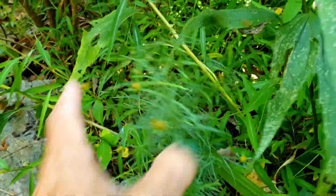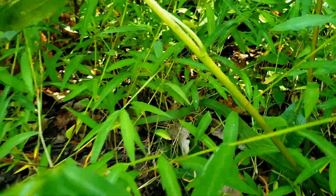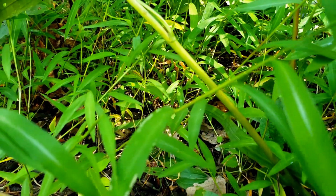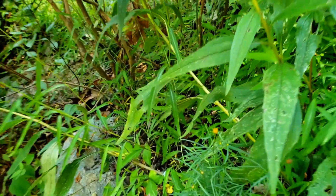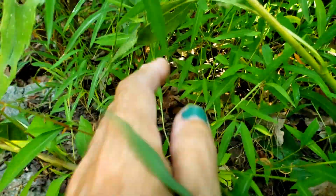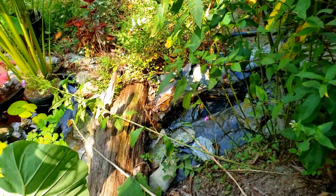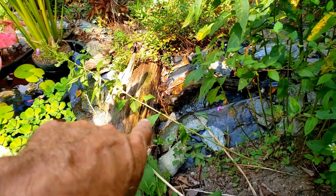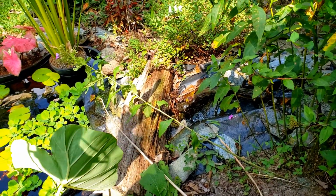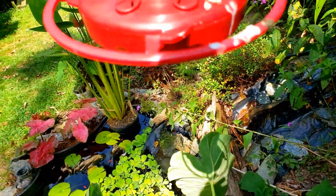It's right in there. I guess you can almost make it out through the grass. Let me see if I can get a step closer here. Like I say, I cannot believe that thing is not jumping. So he just jumped, and he is now sitting in the water right behind this log, and I'm not going to go down there and try to see him any further.